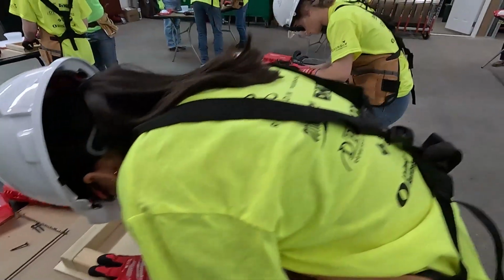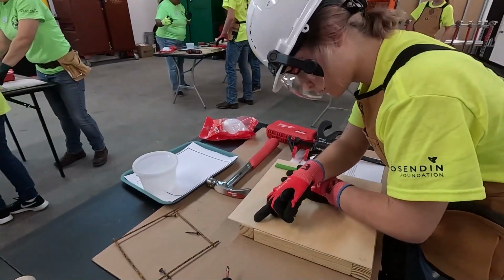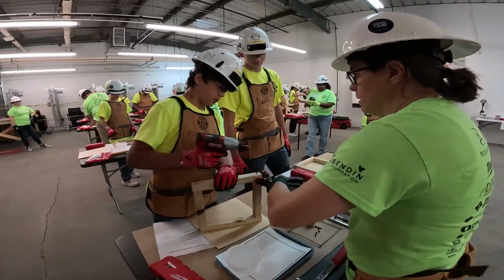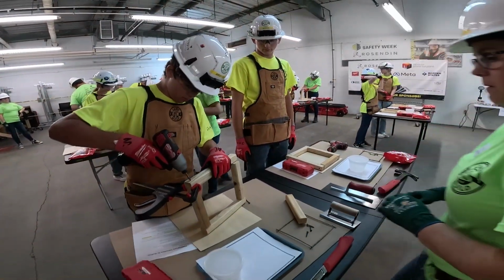To get the same level of pride that we have in the construction industry in building, teach them to kids early. Get them exposed to tools, hand tools, power tools, understanding all the different facets of construction.